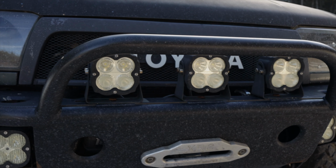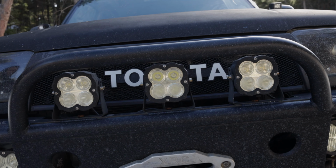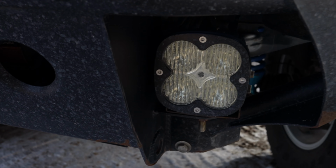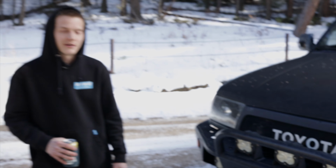I've had them since the beginning, the OG days of Extreme LED. They were a really cool company back in the day. I don't know how they're doing now. I haven't used any of their products from the last 5 years, but these still work and are fantastic lights. So really like that.